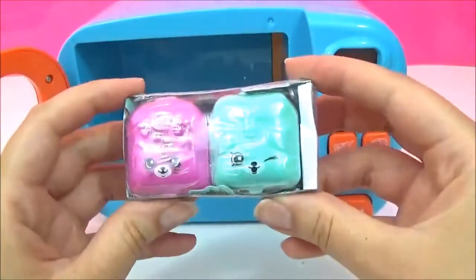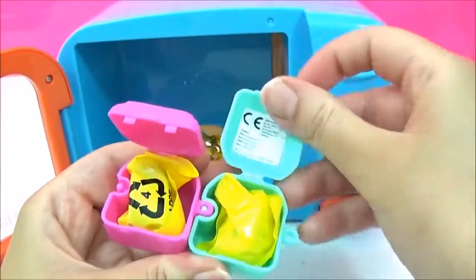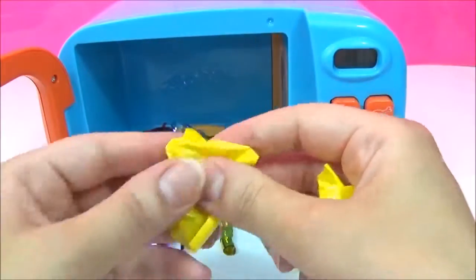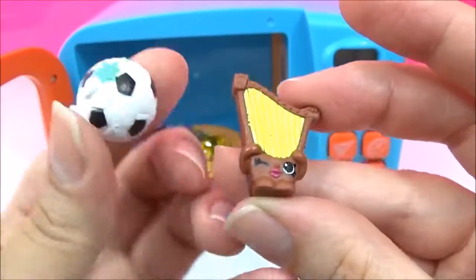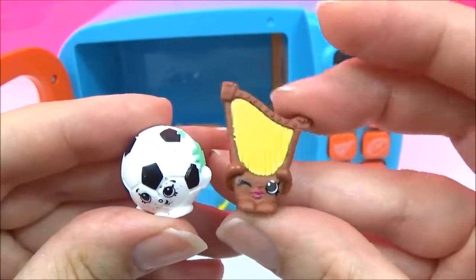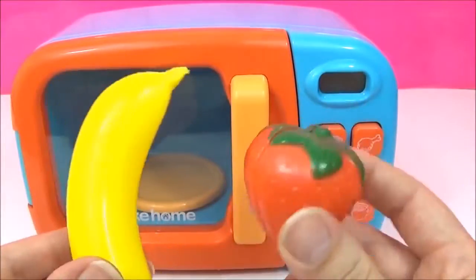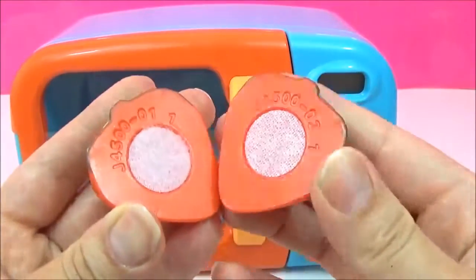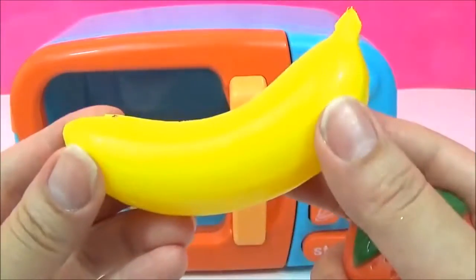So let's open up the Shopkins season 5 packs. We have Sadie Soccer Ball and Hillary Harp. So cute. Let's find out what would happen if we put some fruit inside. We have some strawberries, and a banana.